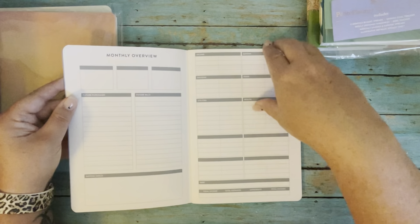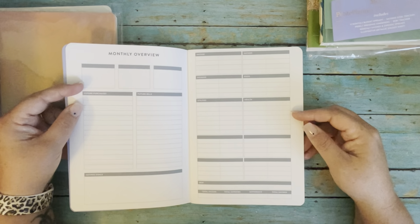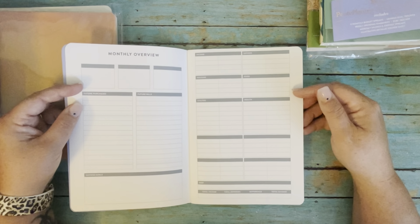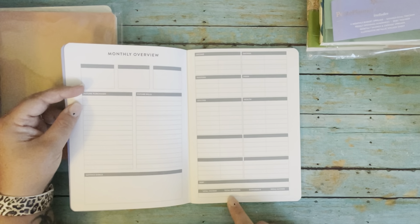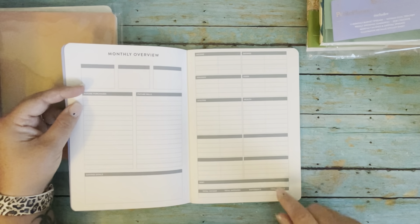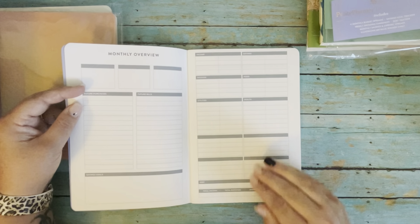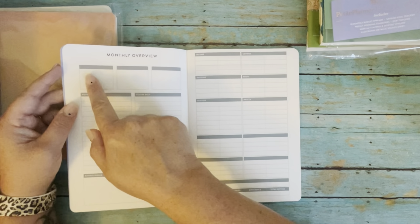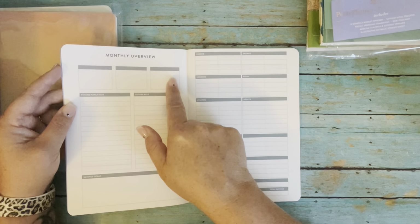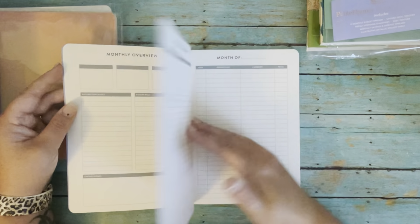Your monthly overview. So in the monthly overview, you have future purchases, future bills, savings goals, income, savings, housing, food, utilities, and health, debt, total income, total expenses, difference, and total savings. And you even have 4 boxes down here that don't have a title on them. So if you need another category, they give you 4 boxes of room to do that. And then if you have specific goals or something you want to make note of, you have 3 boxes up here to add what you need for that month.